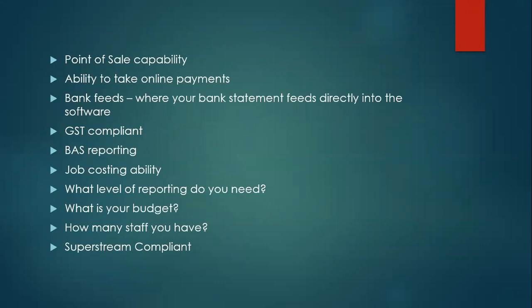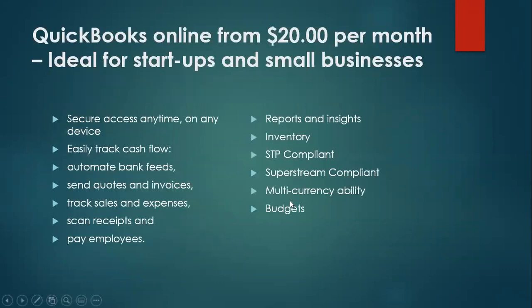Do you need it to be able to job cost for you? What level of reporting do you need or want? What's your budget? How many staff do you have? And is it SuperStream compliant? So we're just going to have a look at some of the options available for you and the basic idea of what they do. Okay, so this is all just general information.